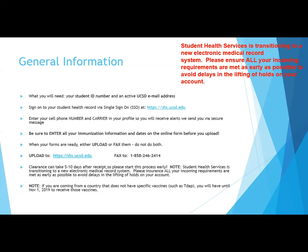There's several reasons why we like that. Sometimes you'll find that you're missing some vaccines or you need to do some tuberculosis testing that sometimes can take longer than you anticipate. So you will need to see a doctor or a clinic in your own country to ensure that you meet all of our requirements, and that can take some time. The other reason is that Student Health Services is transitioning to new software called an electronic medical health record. So we will be taking some time to familiarize ourselves over the summer. So we don't want you to get caught up in any sort of delay.